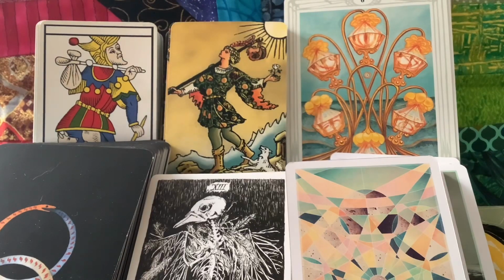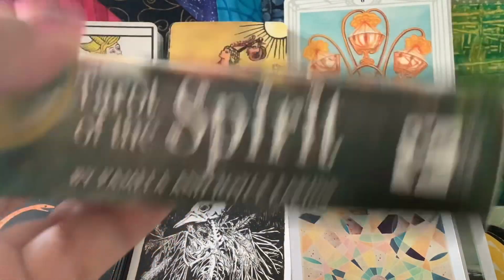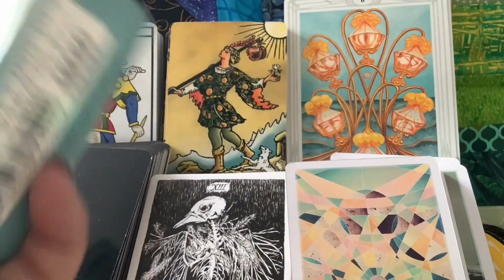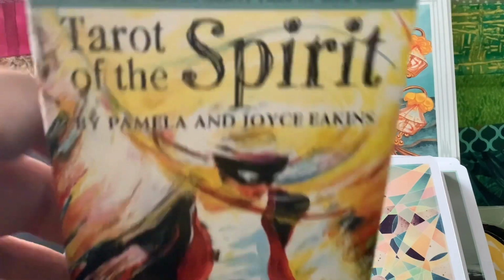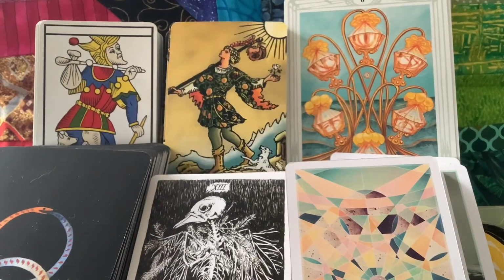Then we have, for example, Tarot of the Spirit, which also has a very interesting system. And Pamela Eakins has great books that go with this. I haven't read all of them, but it's on my wish list to read. So Tarot of the Spirit, a very interesting deck. These are my honorable mentions. What else do we have here? Shadowscapes for sure, 2010. I think a gorgeous deck, and I think that brings us now to another boom.